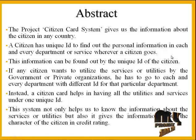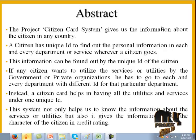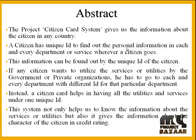If any citizen wants to utilize the services provided by the government or private organizations, he has to go to each and every department with a different ID for the particular department. Instead, a citizen card helps in having all the utilities and services under one unique ID. This system not only helps us to know the information about the service or utility, but also gives the information about the character of the citizen in credit rating.